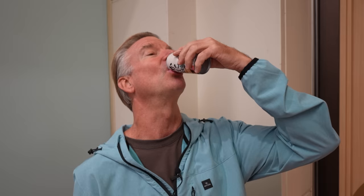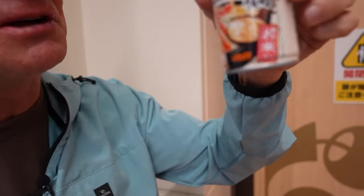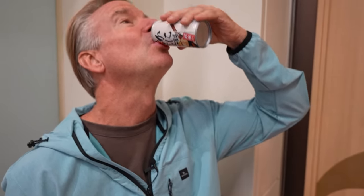Tasty. As the weather cools down in Japan, this is nice. Getting down to the bottom, are there any chunks at all of crab meat? Any at all? Zero.